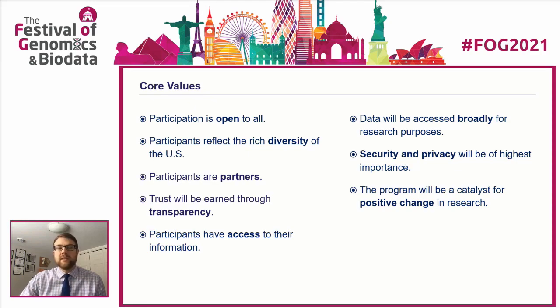And we want the participants that do join our program to represent the rich diversity of the United States, as I previously mentioned. One of the key things that I have always appreciated is the use of the term participants and partners instead of subjects or patients. We really truly want everyone who joins this program to have an active say and to be involved in the research that is being conducted using the samples and the data that the program collects. So viewing them as partners and participants has a much different undertone than the word subject. So that's been a key theme as the program has started recruiting and collecting samples from our participants.